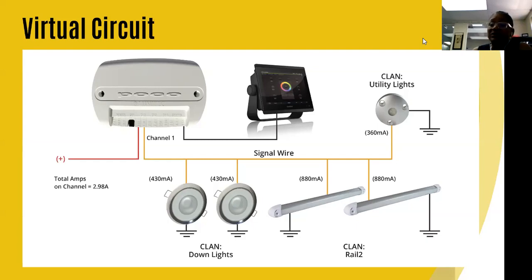The important thing to remember here with the POCO setup is just the amp draw. Remember, each channel has a 10 amp max for the number of lights that are on there. So you just want to remember that you are limited by the 10 amps. We are identifying here in the picture the amp draw of each of these lights. So obviously on channel 1, you have the ability to add multiple more lights onto each channel in order for control.